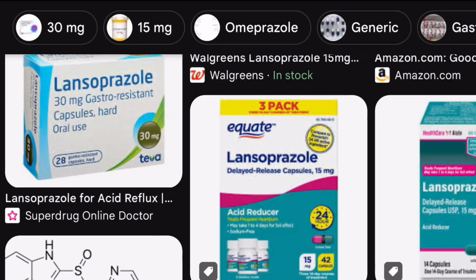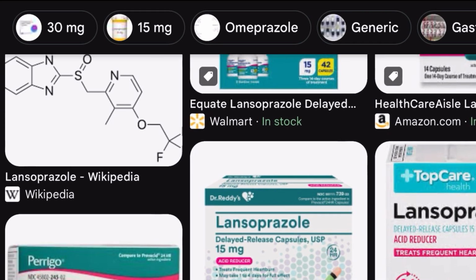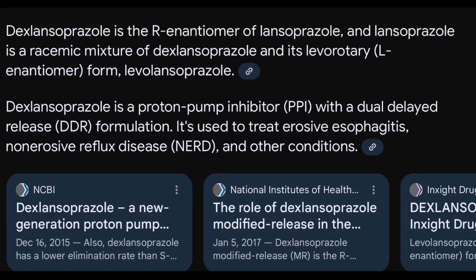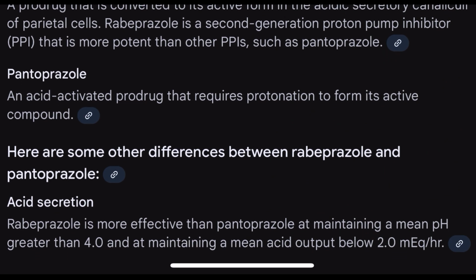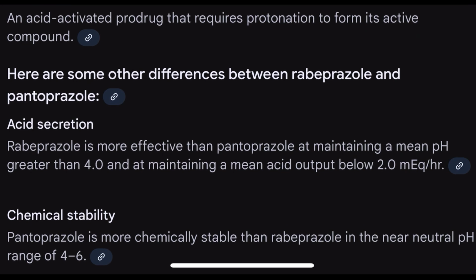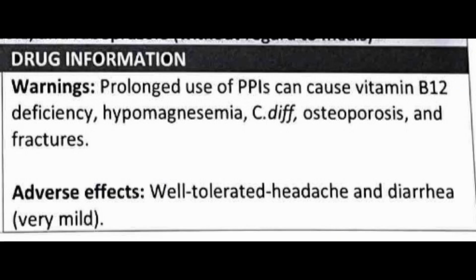We have lansoprazole, which is Prevacid, the brand name. It's 15 to 30 milligrams a day. Again, needs to be taken 1 hour before breakfast. We have dexlansoprazole, which is Dexilant. It's 30 to 60 milligrams daily. Protonix, 40 milligrams daily. And it also has an injectable version, just like the esomeprazole. And then finally, we have rabeprazole. It's 20 milligrams daily.